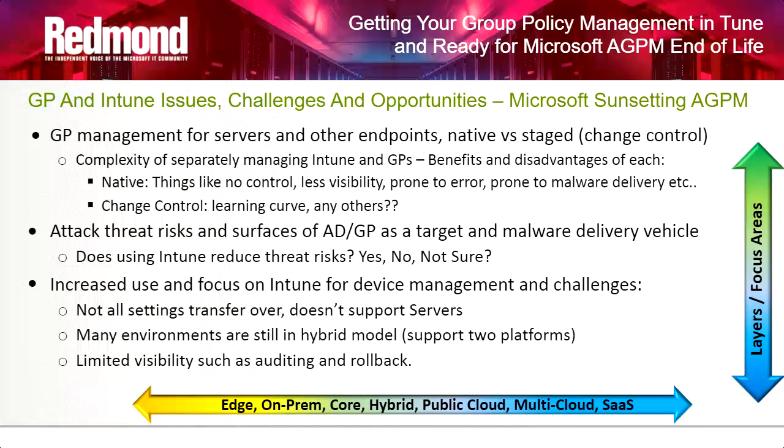All right, so what that does is sets the stage for, let's look a little bit closer around group policy and along with Intune issues in different environments. What are some of the challenges? What are some of the opportunities along with being prepared for Microsoft sunsetting AGPM? Well, as I mentioned, Microsoft has announced AGPM will be end of life. So what are you doing to get ready for it?